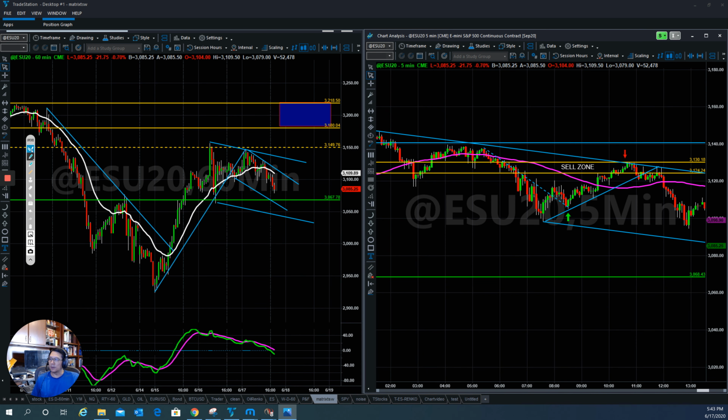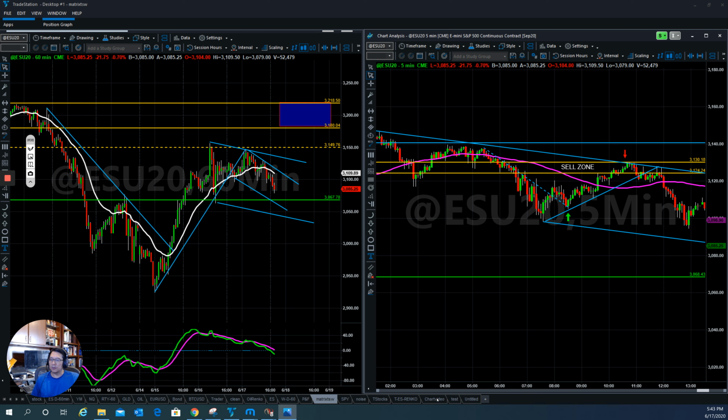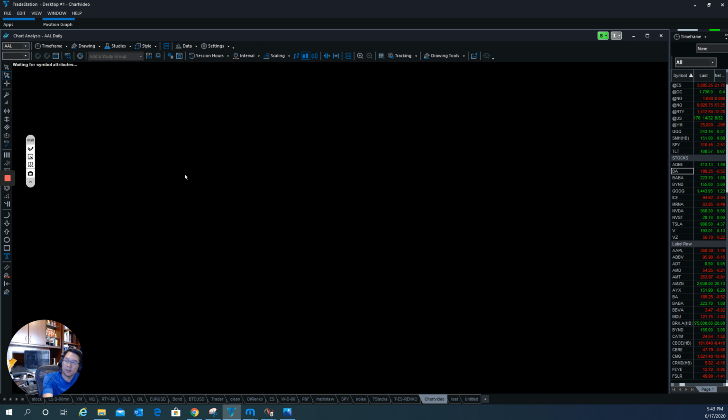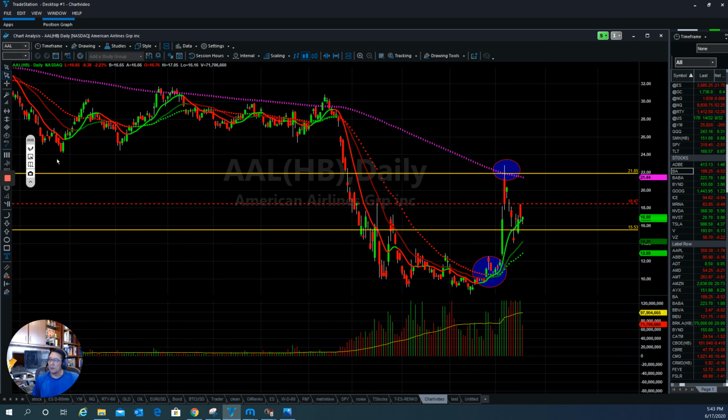And if you look at a lot of stocks after they ran up from yesterday, Tesla still holds up very well. American Airlines, they gap up and then they pull back, they retest. So technically, they still hold up there. No sign of going down. As long as they still hold there, they will find a way to go up again.